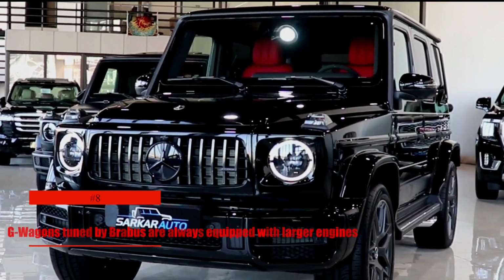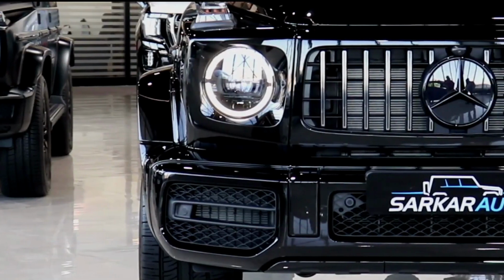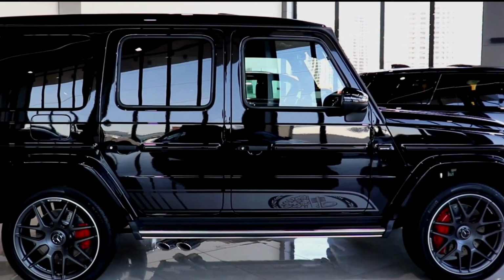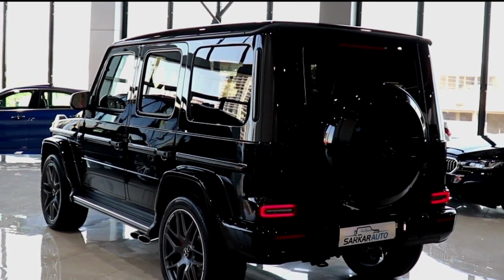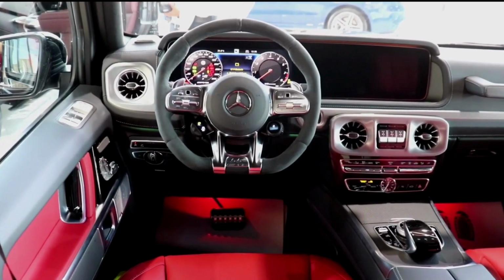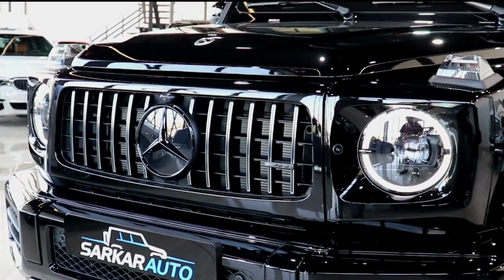Number 8. G-Wagons tuned by Brabus are always equipped with larger engines. Mercedes-Benz equips its G-Class SUVs with the most powerful, best-sized engines they have to offer. As a result, the G-Wagon is consistently among the most potent SUVs available. Yet for Brabus, stock power is never sufficient. The V8 engines in Brabus-Tuned G-Wagons are always larger and tuned for a lot more horsepower.